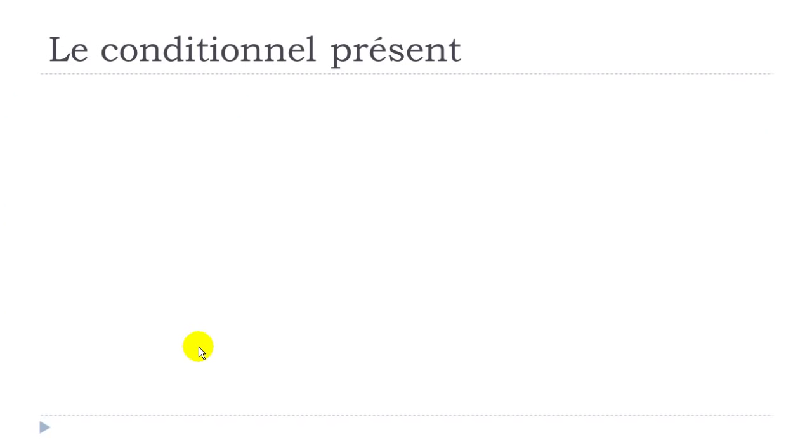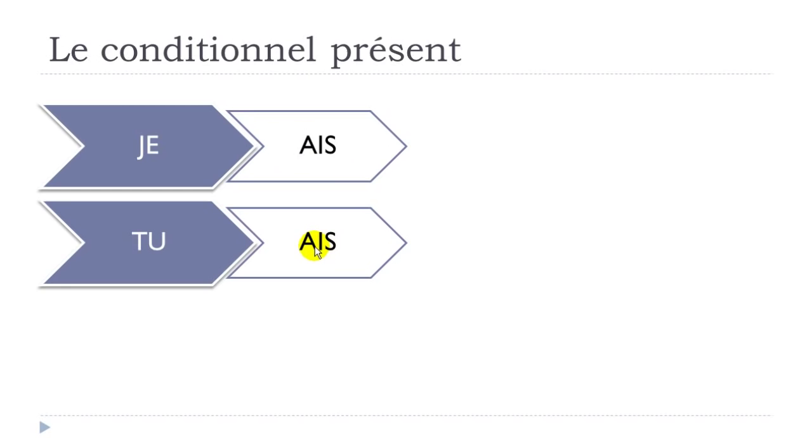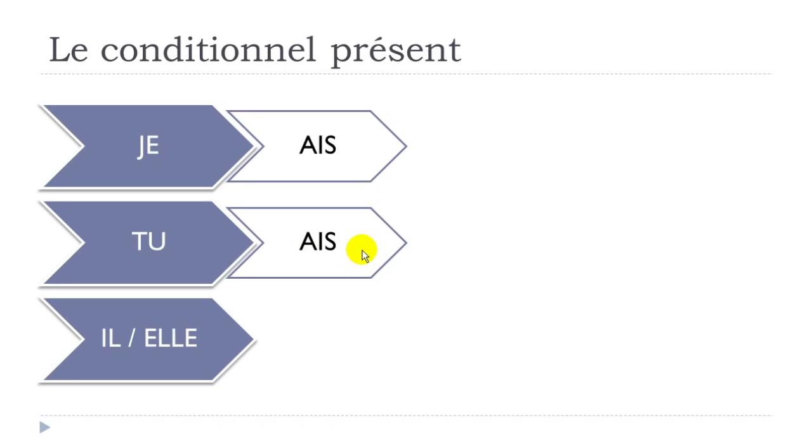So, the endings now. We saw previously that the ending for je will be A-I-S, okay? The ending for tu will be the same, A-I-S. The ending for il, elle will be A-I-T, okay? The good news is that even if we write them differently, like you see here, we pronounce them the same way. And it goes like e, e, e. All right? So as usual in French, what you pronounce is not that difficult in a way, but then remember how to write them. A-I-S for je, A-I-S for tu, A-I-T for il, elle.